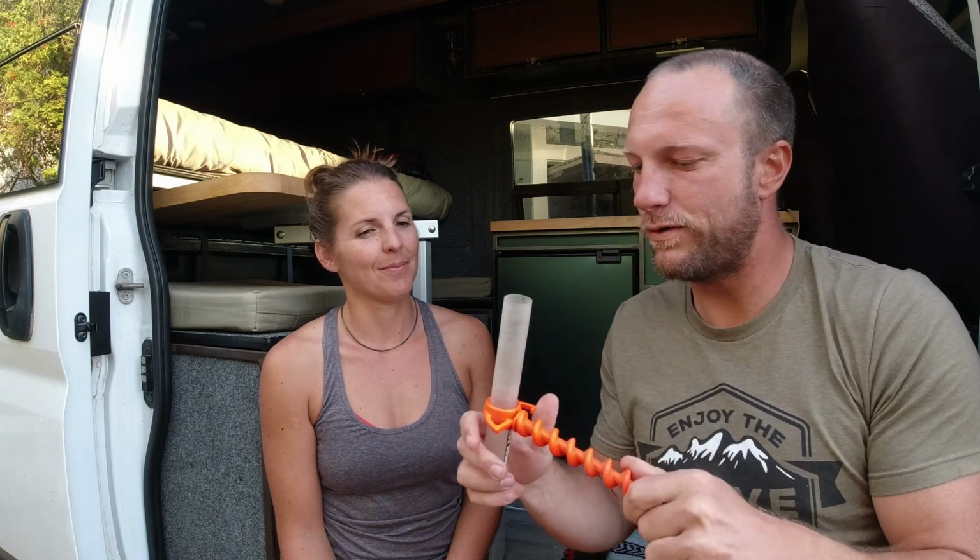They come in handy. We use them on our awning, so we anchor down our awning with them. Some people tie up their dogs with them. Basically anything you can think of that you need to tie down. These are handy to have around, and they go into hard ground really easily, which is nice.